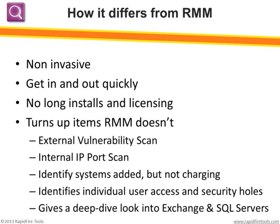So this is important. I'm often asked, why would I need a tool like Network Detective if I've got Kaseya or Enable or some other monitoring system? So sure, you can install a bunch of agents or licenses, or even put a probe out there for a week or two. But what does that cost in terms of the extra licenses, let alone your time and effort?